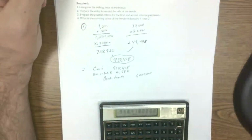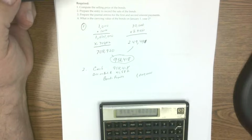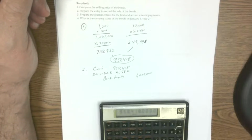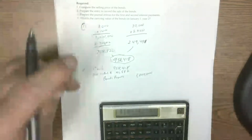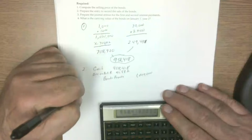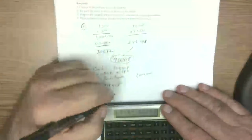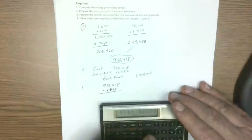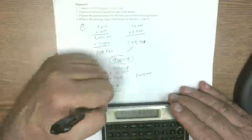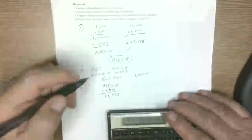Okay, number 3, prepare the journal entry for the first and second interest payments. Now, you'll notice here I did not specify the straight line or the effective interest rate method. If it doesn't say, always assume the effective interest rate method. Okay, so for 3, we need the carrying value, 958,418 times the effective interest rate of 0.035 gives us 33,544.63. I'm going to round that up.